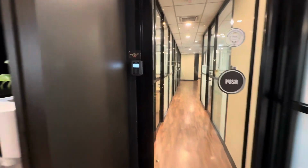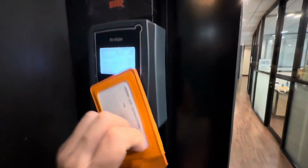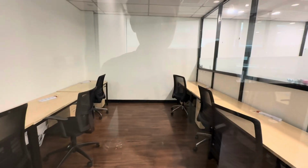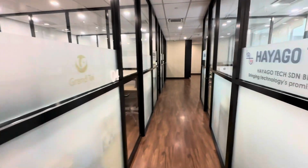Now I'm gonna show you the private office zone. So of course we have a segregation of a zoning via access control. Once you come in, you get to see a basic private office. Later I will show you one that is empty. Currently it's occupied.